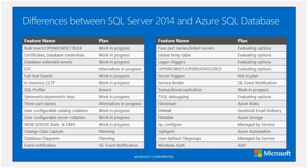For example, Windows authentication is not supported in Azure SQL DB because Windows authentication makes no sense in Azure. What we have in Azure is Azure Active Directory and federation with Azure Active Directory. And so that is what we will be enabling soon in the next few months, where you'll be able to use AAD to authenticate against SQL databases.